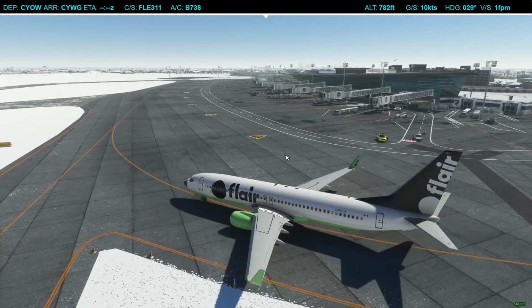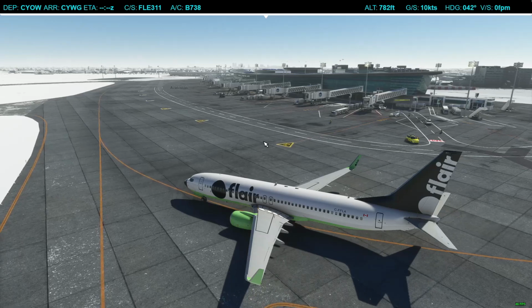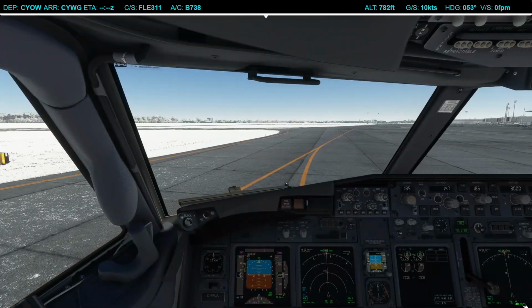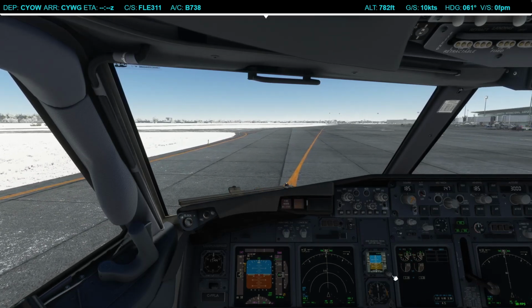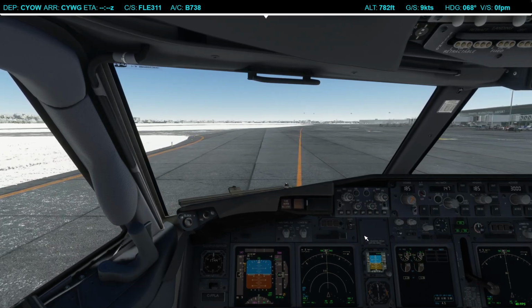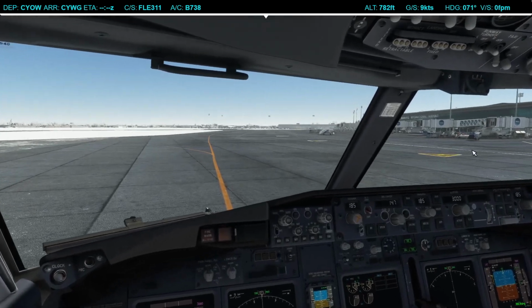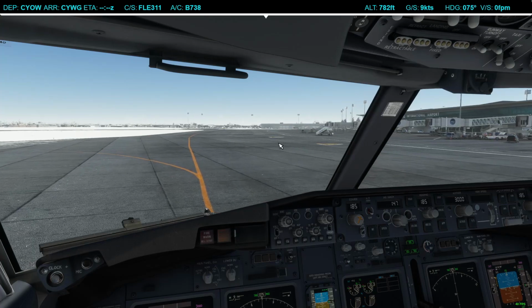See? That's what it looks like. Very nice airport. And you can come down here and you can look at what I'm getting in terms of performance. You know, we're getting about 40 FPS. Can't complain about that at all. We're looking for stand 8. I don't know what stand this one is. Looks like it's 10, 9, and then 8.